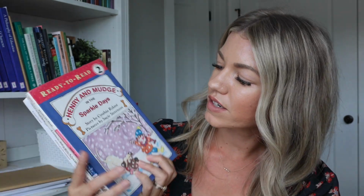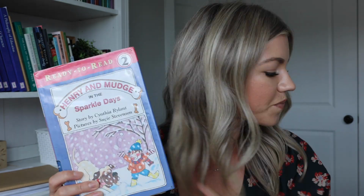I'm sure many of you are familiar with Little Bear and Frog and Toad. We love the Little Bear series. We also love Arnold Lobel's Frog and Toad series. This is the Henry and Mudge series, also by Cynthia Rylant. And then she also wrote these stories.